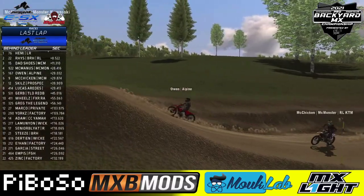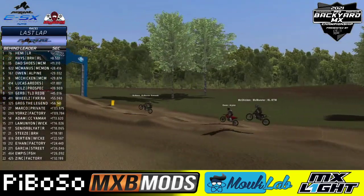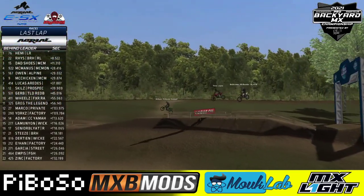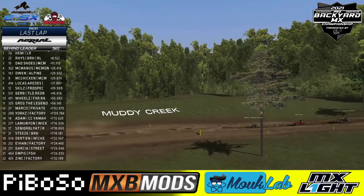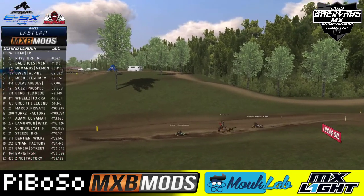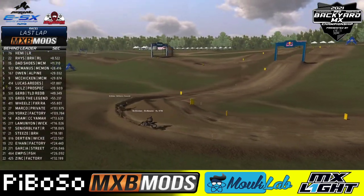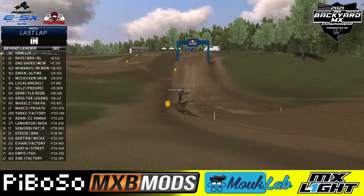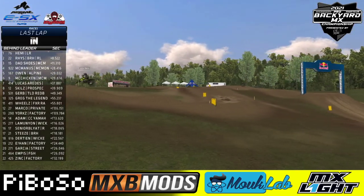So Mick Chicken running out of time. He's going to try and sacrifice every position that he can here as they work their way through these tables up top and through that long left-handed sweeper with this hip jump. Look at the style points for these guys. Oh no, a big mistake there from Owen. He throws it away, folks. That's going to advance McChicken up a position here as he tries to gain another one.